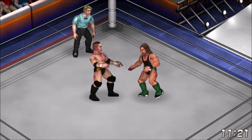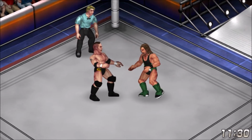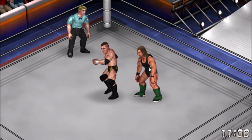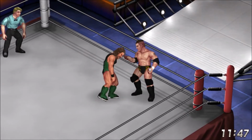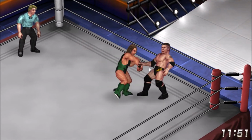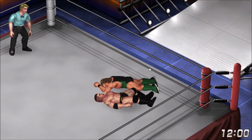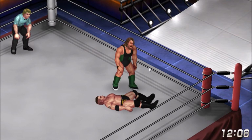Almost a Shining Wizard. Both men exchanging forearms and fists. They should take a look at the clock because there's not much time left, and both men with lariats and a discus punch. MJF with the advantage now. 3 minutes left. Dunne punches him and hits that gutbuster for the third time. But oh my god, look at Pete Dunne, how exhausted he is.